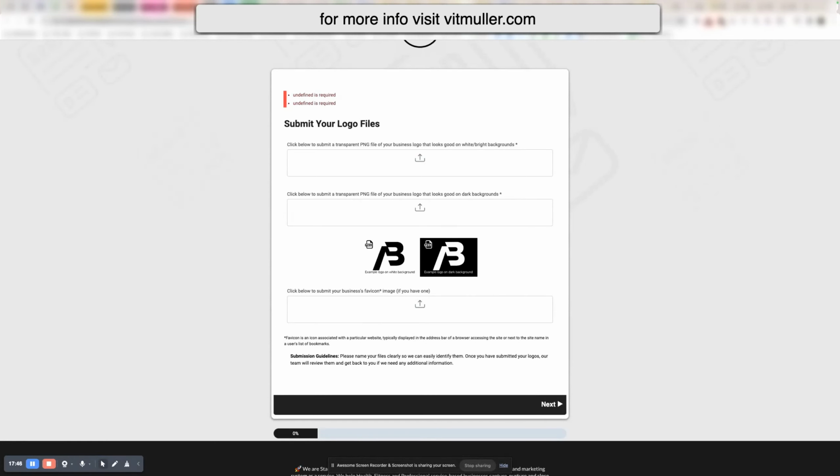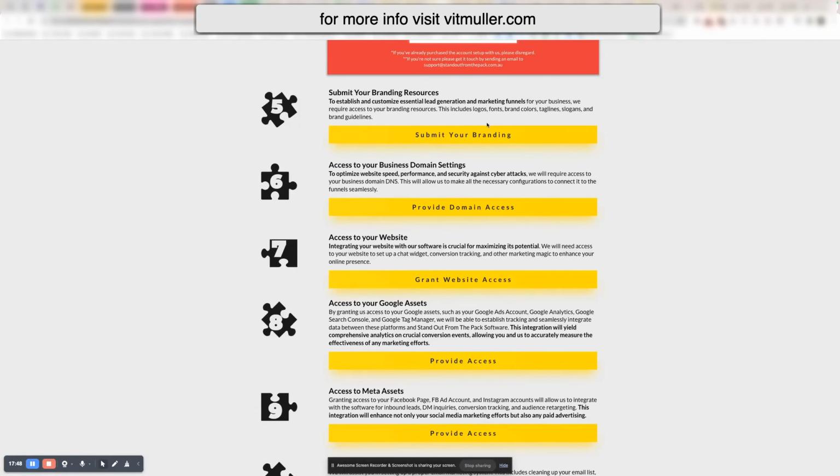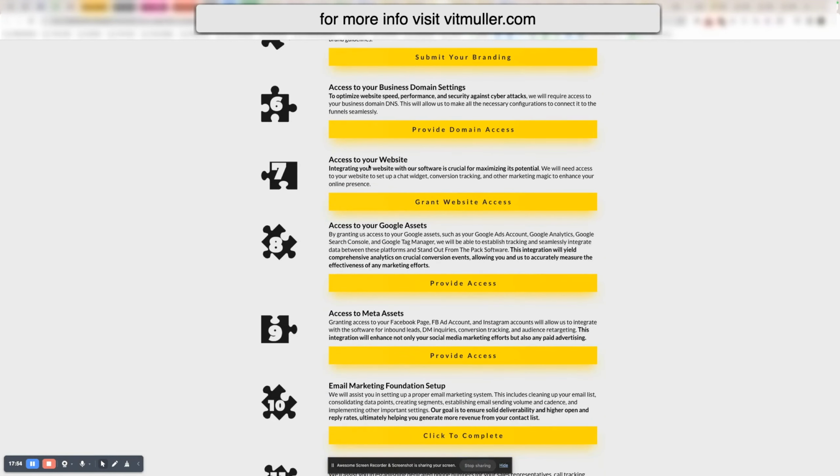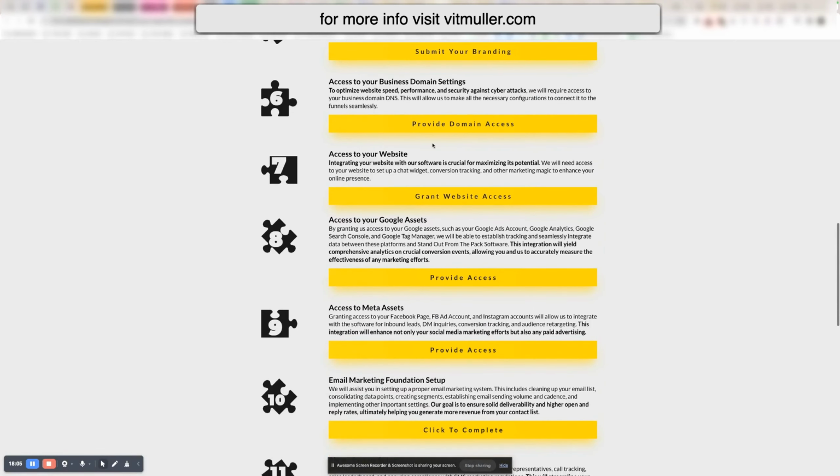And then they submit it, and then the branding resources are provided, and that's done. The reason why it's broken down like this is if you had one big survey and asked for everything, it'd be a pain for the client. They need all the information at hand when they're filling these things, and it's much better to have it broken down like this. So that's how this works.